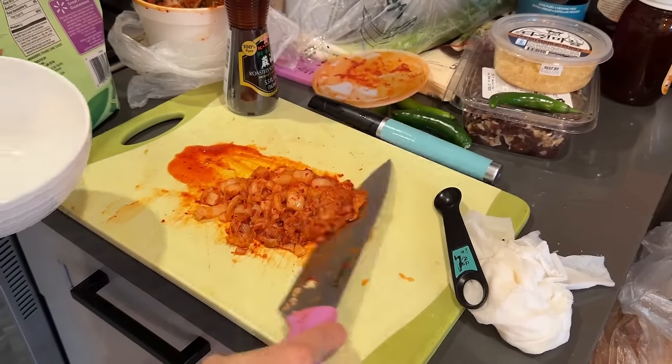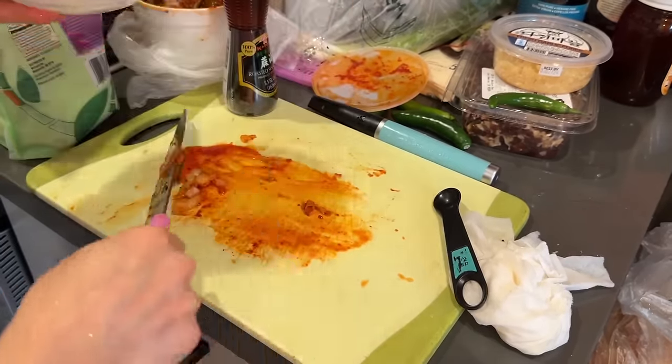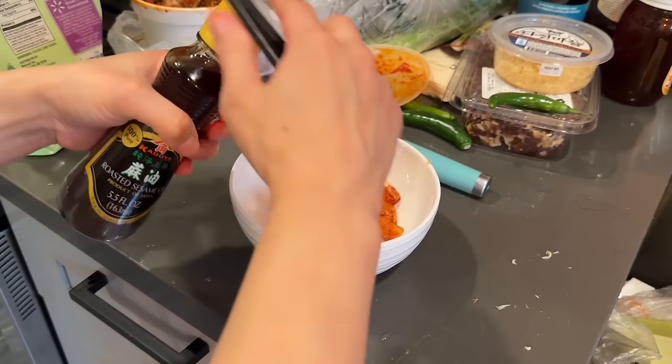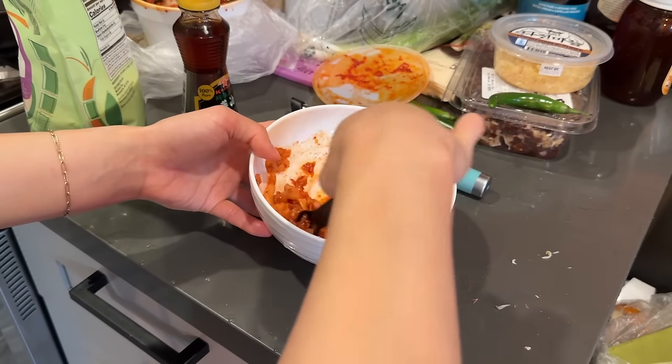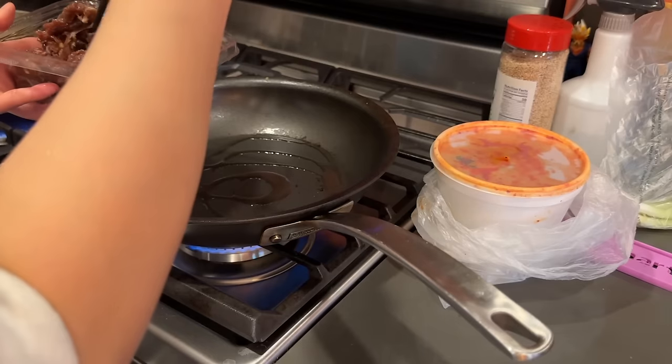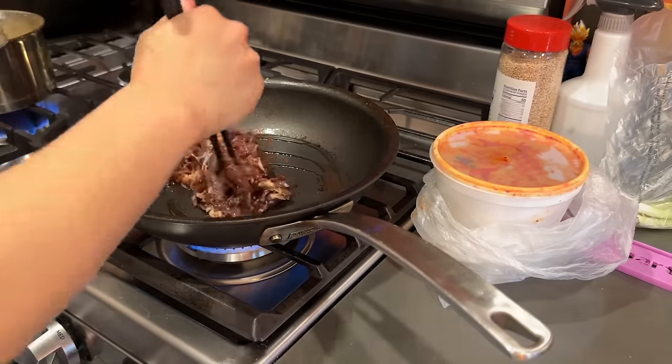Another topping option is kimchi. I slice it into very tiny pieces, and then afterwards I'm gonna add some sesame oil and some sugar, and I'm gonna mix it like this and set aside. Once I'm done, I'm gonna make the bulgogi and basically just cook it.